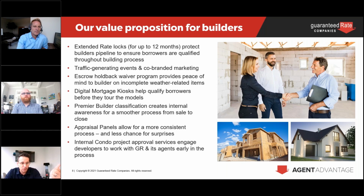I'll keep moving here. Traffic generating events and co-branded marketing. We kind of talked a little bit about that. We can work with you and with the builder to all work as a team to put together events so that the builder sees value in your role and our role. Other things that we do, we think through what builders need, right?